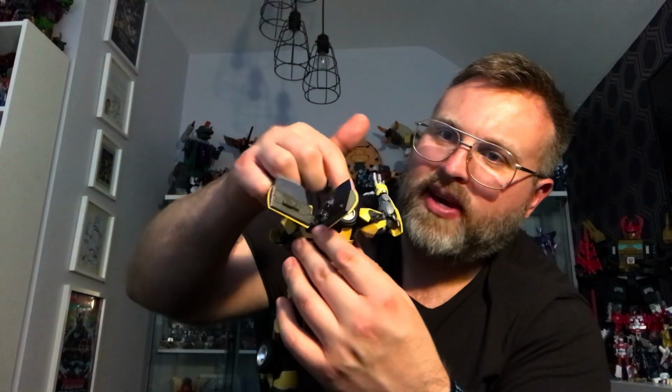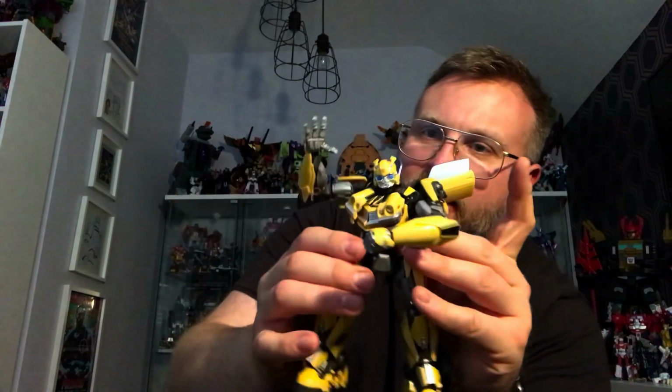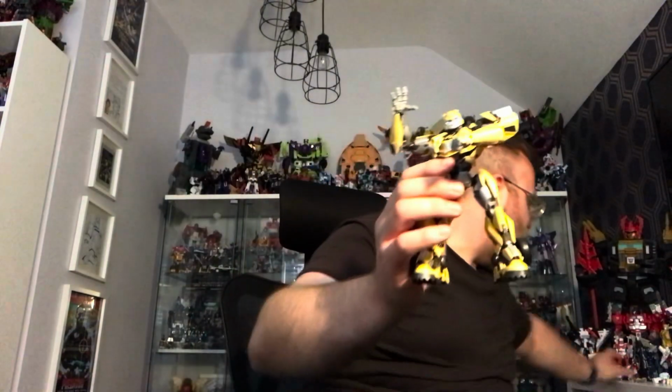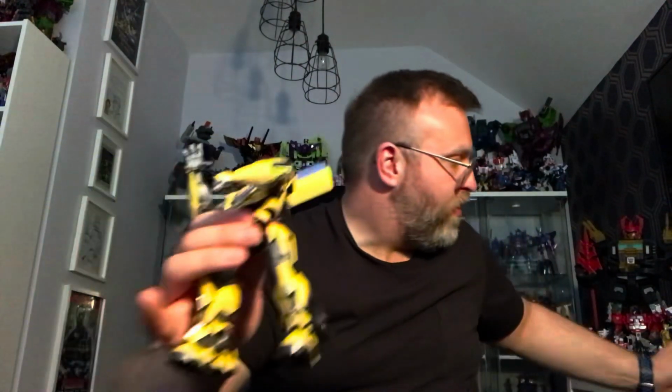It's a bit of a nightmare to try and get these things in on the back, I have to say. Comes with a load of hands again. I can probably show them yet. So yeah, there he is. There's Bumblebee. He's got a load of articulation. It comes with 2 of these really open, wavy hands, 2 fists, and like 2 relaxed hands as well. No weapons with him.